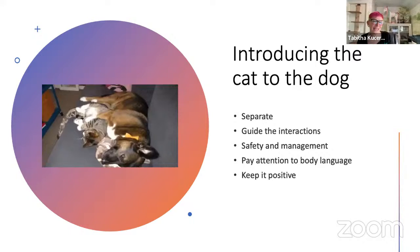So introducing the cat to the dog. This is my dog Ness and Norman. Your cat and dog may not be this bonded realistically, but we want them to be comfortable in a living space, right? So ideally, the basics are we're going to separate from the start, similar to the kids, right? We're going to guide those interactions. We're going to provide safety and management.